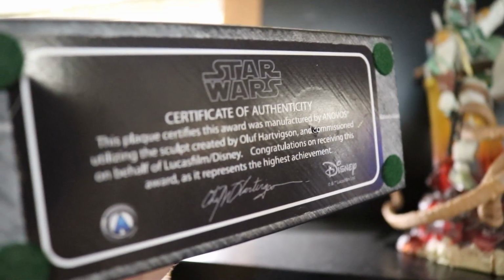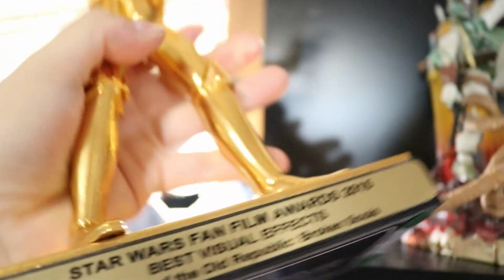This thing is certified by Lucasfilm and everything, man. It's pretty legit. The guys that actually made the costumes in the 70s are the ones that designed this trophy. I'm not gonna lie, it's probably the coolest thing I've ever done.